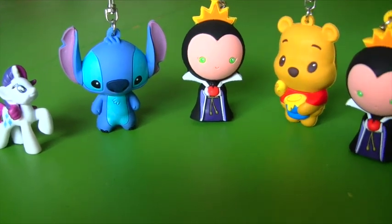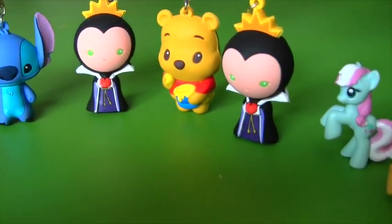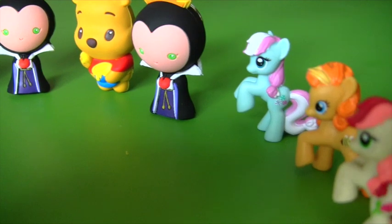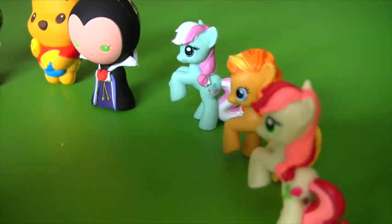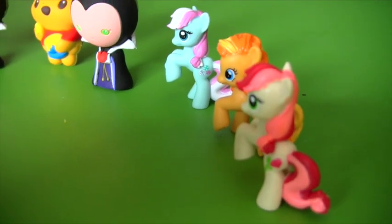This is a fun blind bag, though, because these are our first Disney keyrings. Yeah, and some new ponies. We got all new ponies except for Rose Luck, but all the rest of them are new, so we can add that to our collection.